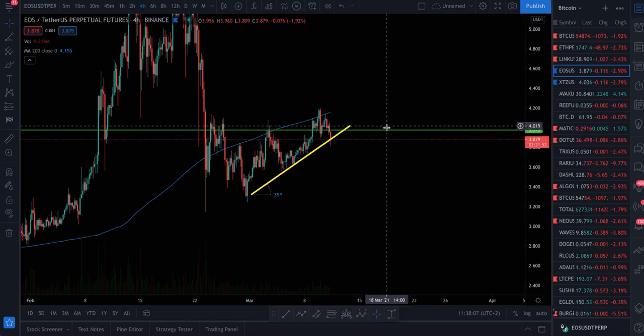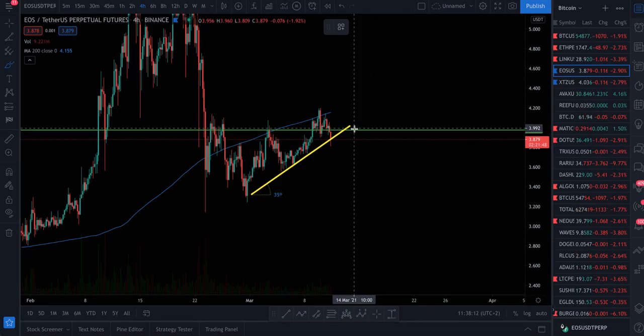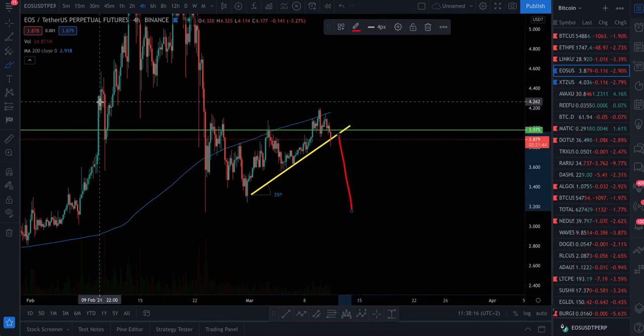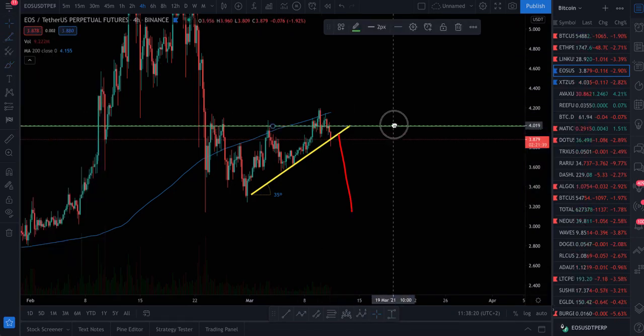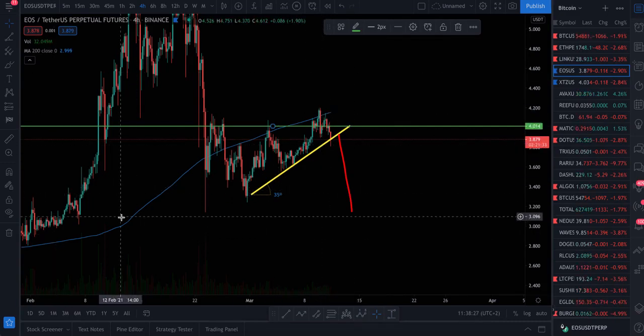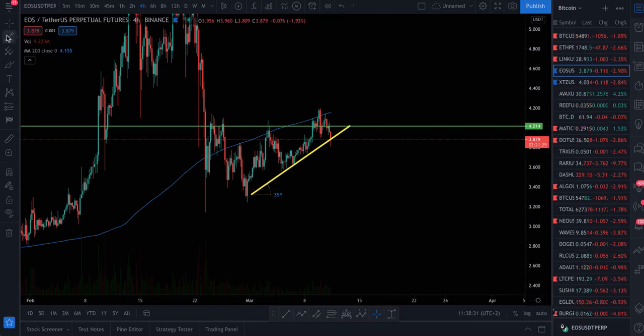Is it gonna crash? Like I said last week, if it doesn't break above that level properly, the 4 level, which is right here, then we would see another crash. And as you guys can see, it made a failed breakout. And I did close. I don't have EOS. I'm not holding EOS.